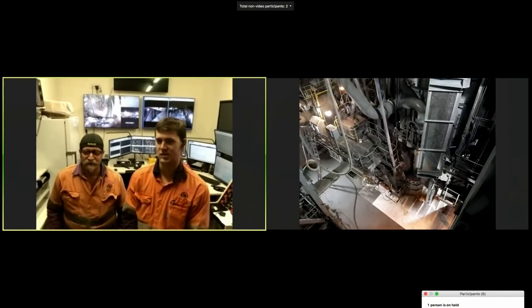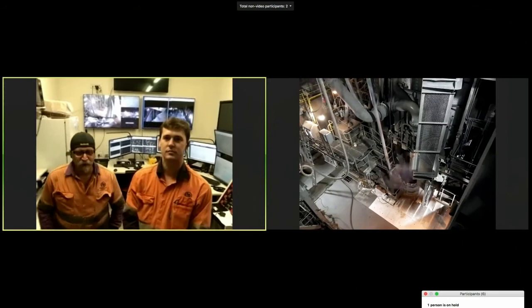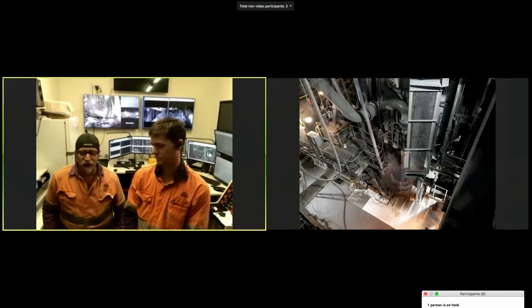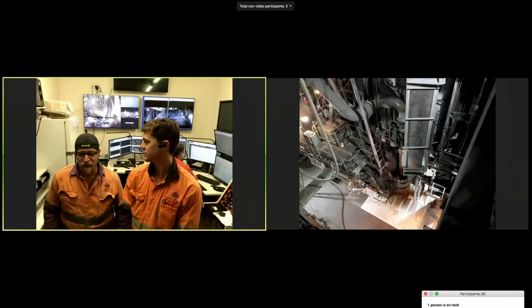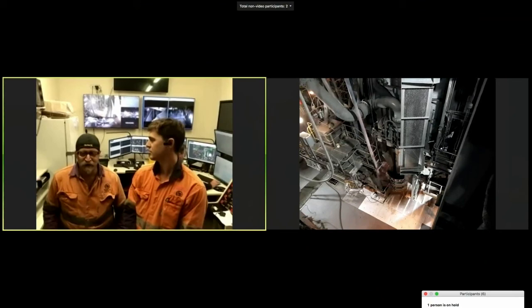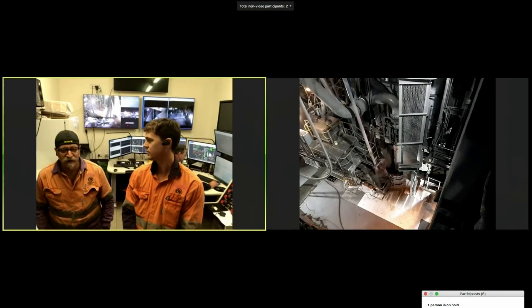So I started back in '91 on the smaller demo plant. That was on the north side of the aisle. We used to do one pot an hour of matte out of that, and we just ran that one until we couldn't run it any further, and we all got transferred over to the IsaSmelt that we're standing on now. We started the commissioning of that plant halfway through '92, marking water lines, pulling water and all that sort of stuff until it was ready to be commissioned.